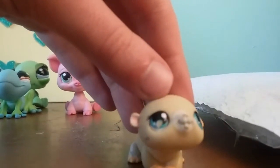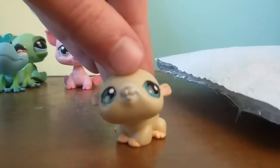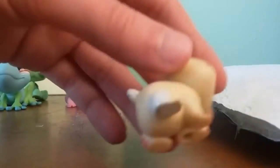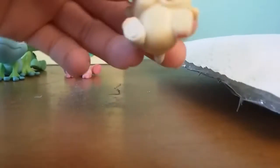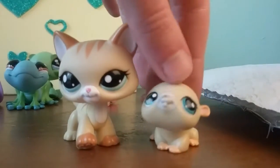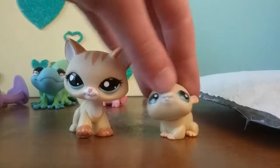Okay, it's got a chip on the eye. I don't care though. I can fix that. At least I can try to. This is so tiny. I didn't realize how tiny these guys were. These are so cute. This is so adorable. Okay, because this is my mascot, okay? Normal sized LPS, right? And look at this. The height difference. Bro.